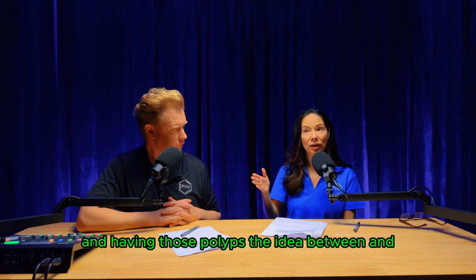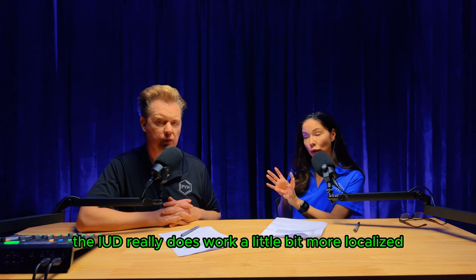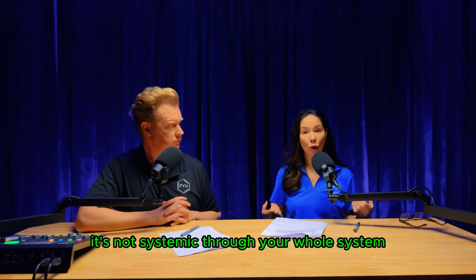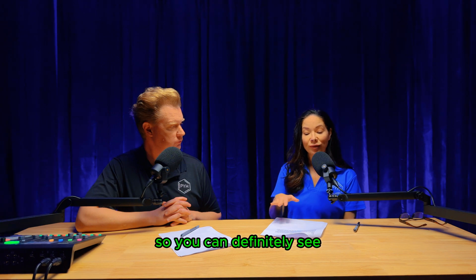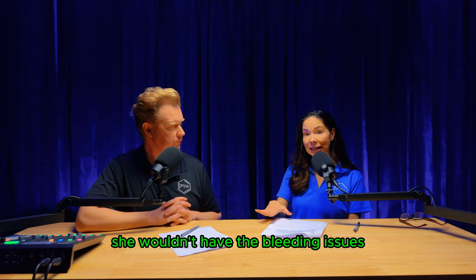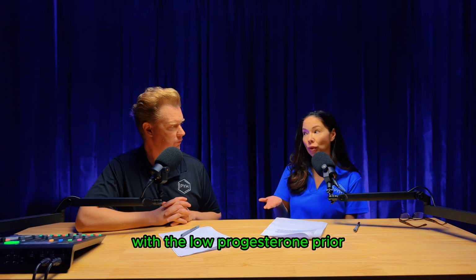Something that we do know is the IUD really does work a little bit more locally. It's not systemic through your whole system like it would be taking a progesterone capsule. So you can definitely see she wouldn't have the bleeding issues, but she definitely could have the symptoms that she was having with the low progesterone prior.